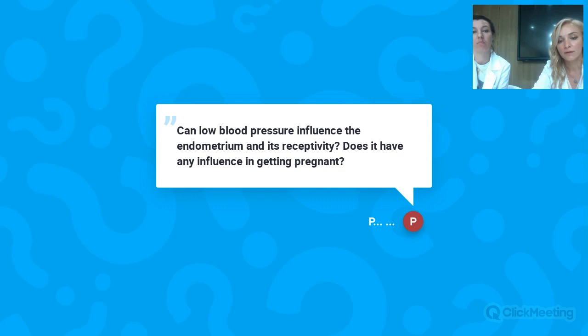And if you are pregnant, you usually have low blood pressure because of the changes in circulation. So there is no influence, especially in the first trimester, right? So there is no influence of low blood pressure during the pregnancy, but we cannot say that low blood pressure can influence the receptivity of the endometrium. For now, maybe we will have research on that so that we can talk about this differently.